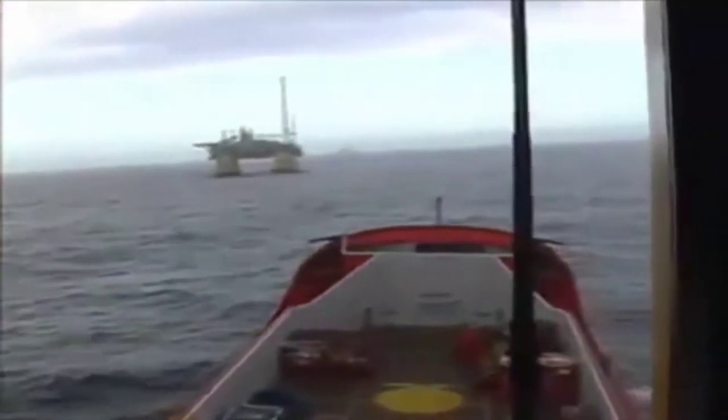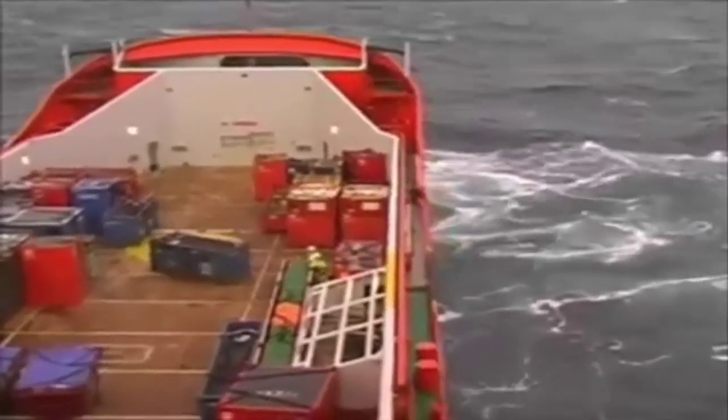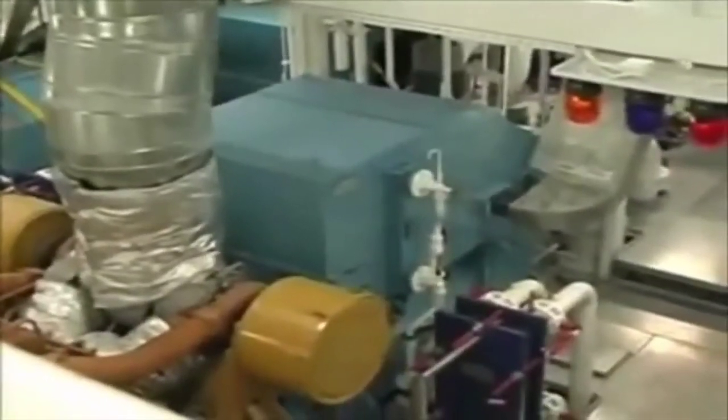A typical DP2 vessel has the following equipment: DP operator stations, position reference systems, gyro compasses, vertical reference sensors, wind sensors, UPSs, technical redundancy on thrusters and propellers, technical redundancy on the power supply.